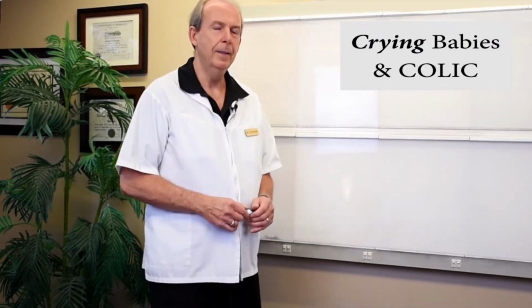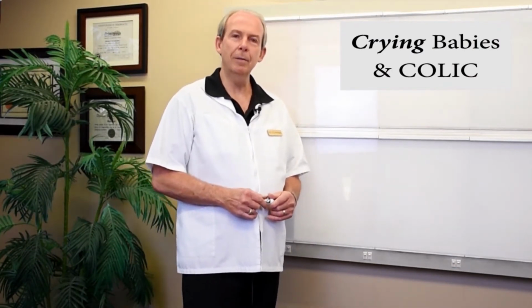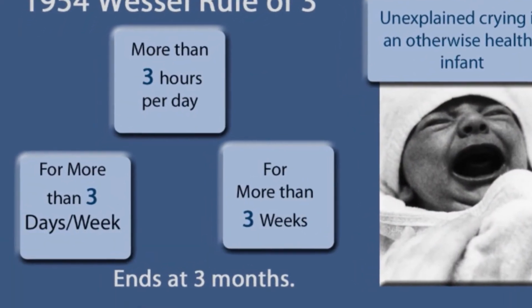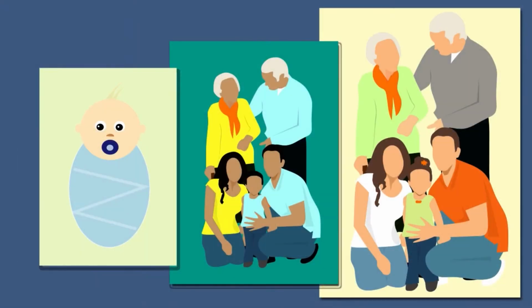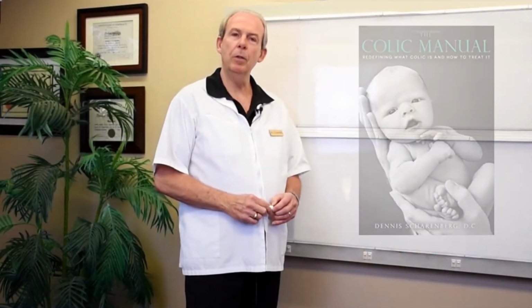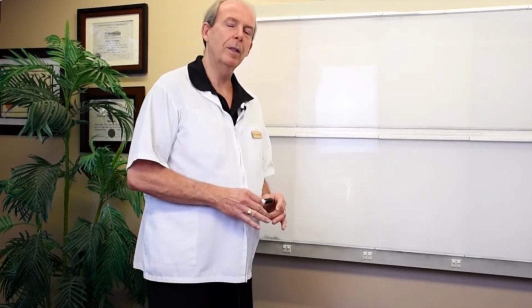So what is colic? We just want to cover the basics of colic. Colic is a digestive problem, and it's diagnosed by 3 hours of unconsolable crying that starts at 3 weeks and ends in 3 months. None of that is true. It starts before birth, and it just seems to go on for years. So we have information, and we've written a book, and there's a lot of information in that book. We will refer you to that as well. So we're going to give you a brief idea of what colic is.